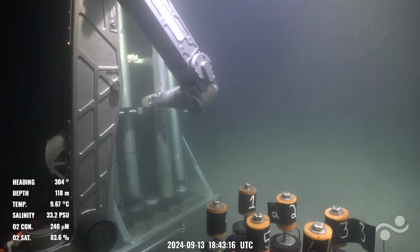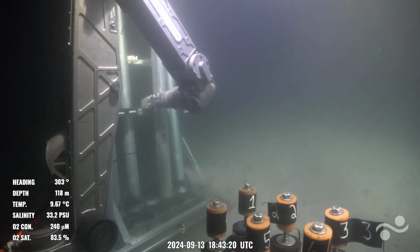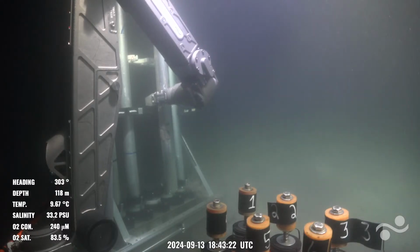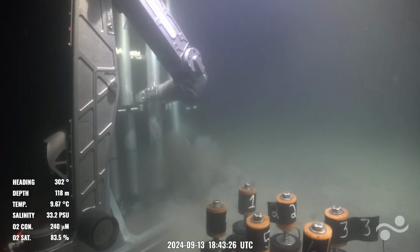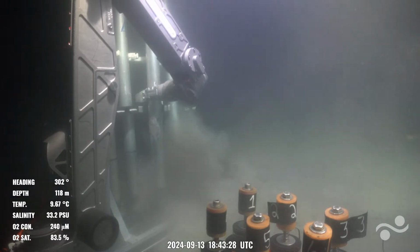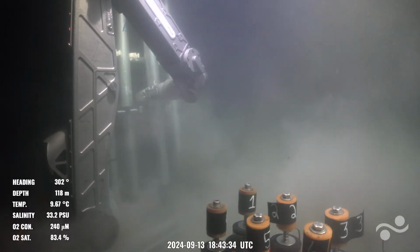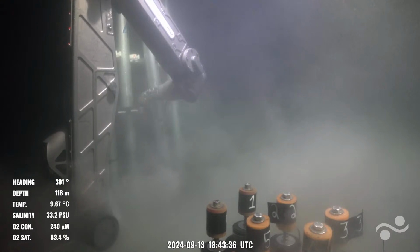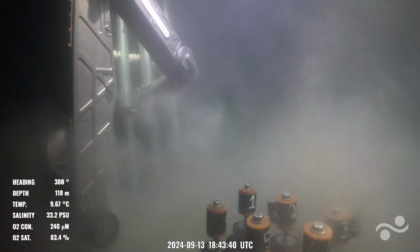Getting a cool view of the seabed as well. There's really not much living on the surface. I think most of the organisms that we're going to find in this area are those that are living in the sediment. And we're only going to see it once we start bringing this mud to the surface and washing it to see what's living there.